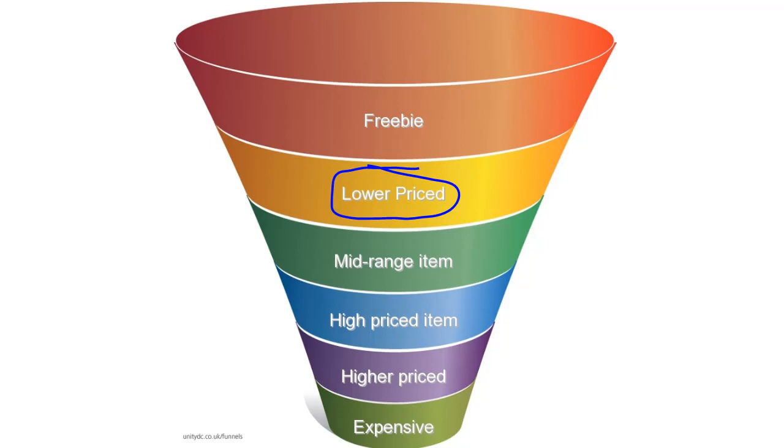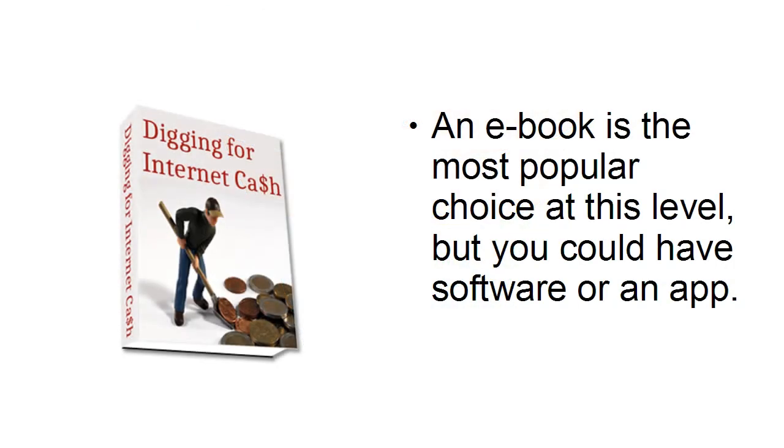So you want to use this to build up people's confidence in you, in your abilities, in the quality of your offer. Now, an ebook is the most popular choice at this level, but you could have software or an app. I guess it all depends on what your niche is and what your abilities are. But for the purposes of this video, I'm going to assume that you're going to be selling an ebook at this stage, because that is the most popular choice.